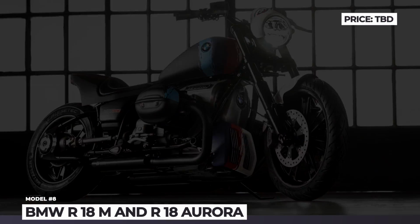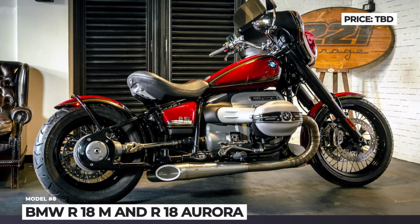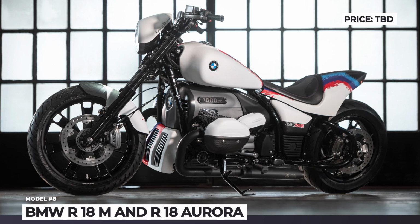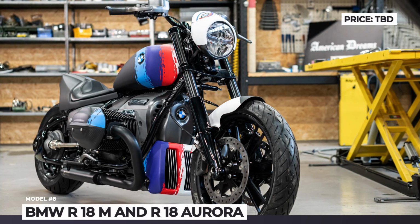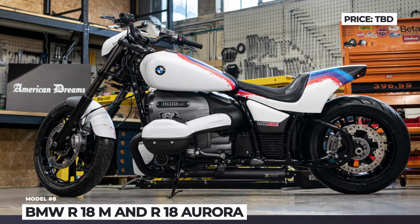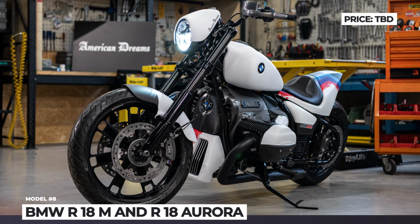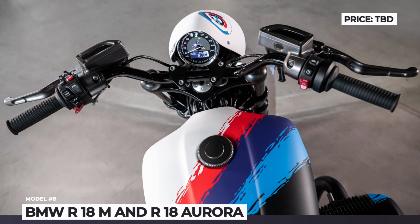BMW R18 M and R18 Aurora. The duo of Italian-made R18s is the creation of BMW Motorrad Italy and several local companies. The R18 M belongs to the stables of American Dreams, and it was designed in cooperation with the Low Ride magazine. The M in the name stands for the Motorsports and marks the model as a sports-oriented bike. It keeps the stock engine and electronics, but gets significantly reworked chassis, suspension, bodywork, and extra accessories.